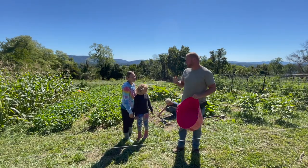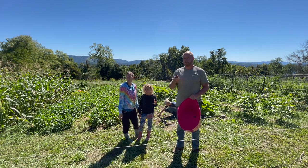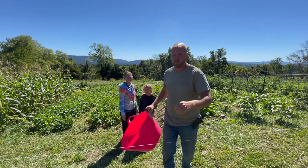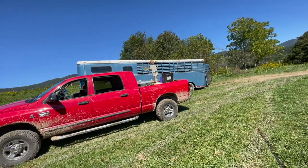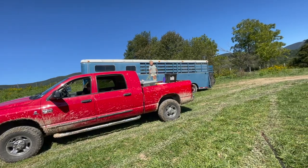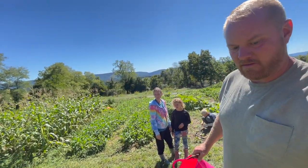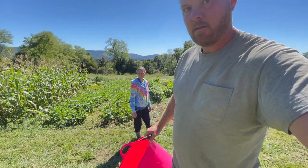All right. We've got corn harvested. Lots of it. Hopi is standing on the back of the truck on the feed with a corn tassel. Let me show y'all what she's got going on. What are you doing, Hopi? Are you dancing with the corn tassel? Careful. All right. They fell.